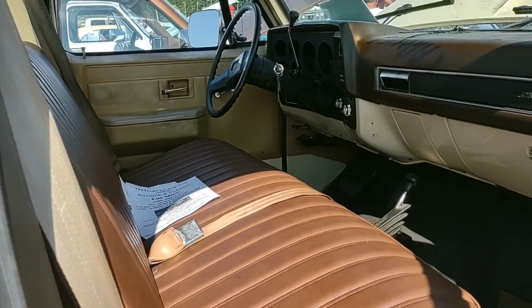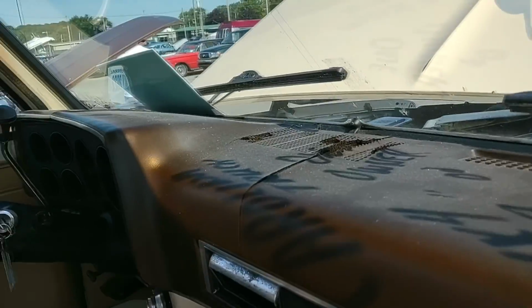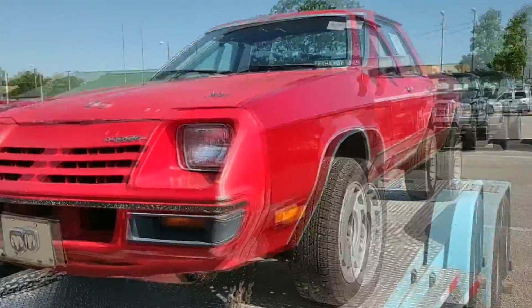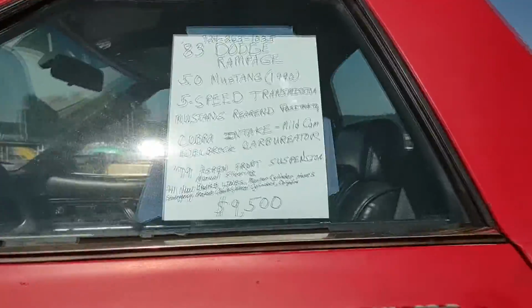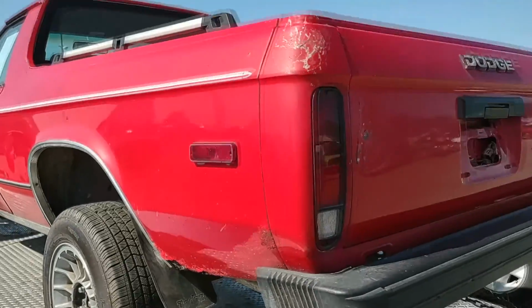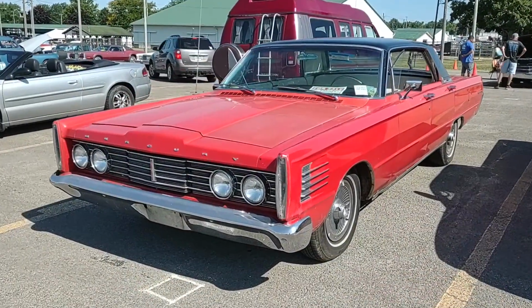Looks like a new seat. Oh, the dash isn't looking too happy though, but not bad. Oh yeah, look at that. Could be yours for only $9,500.